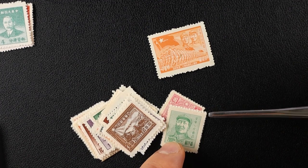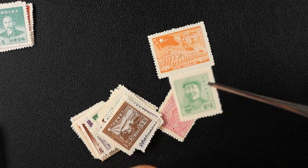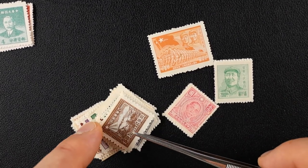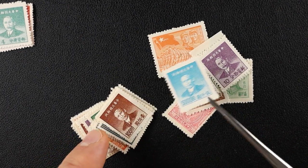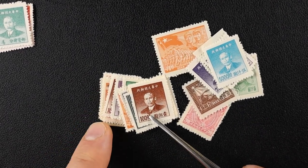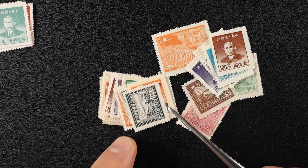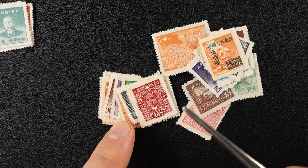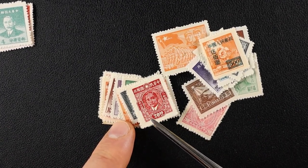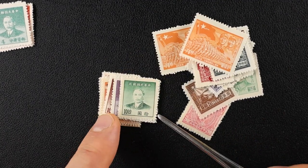Sometimes it can be really hard to separate these stamps. Whatever. So these are fairly common. Yeah, none of these say any kind of real value, but they're cool and they're old. Kind of stacks of duplicates here.